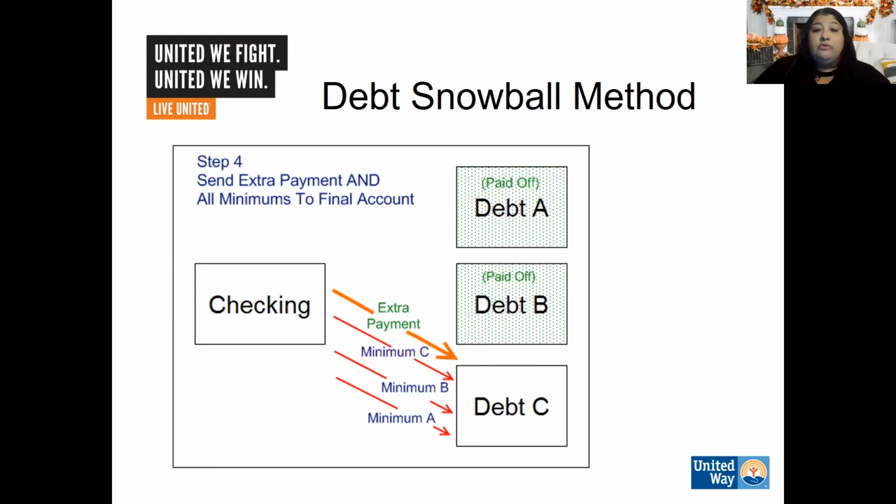It's a really, really great tool. It's a great way. You can pick what that extra minimum payment is. Okay. It could be $5. It could be $25. It could be whatever you can afford in your budget. And that's a really good way to bring down your payments.